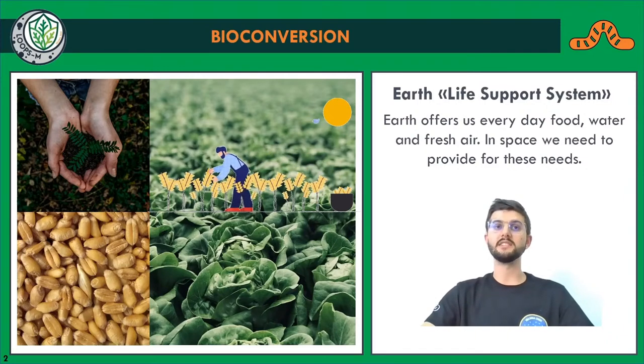To replicate these processes on a lunar outpost, we need to set up an artificial ecosystem consisting of many complex symbiotic relationships among higher plants, animals, and microorganisms. This is called a bioregenerative life support system and can provide a habitation environment similar to Earth's biosphere for space missions with extended duration in deep space and with multiple crews.